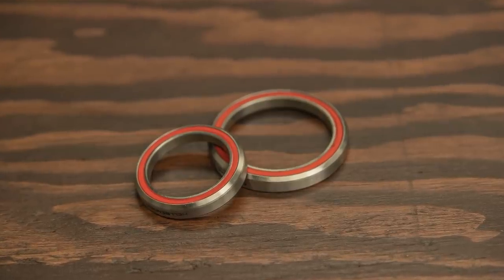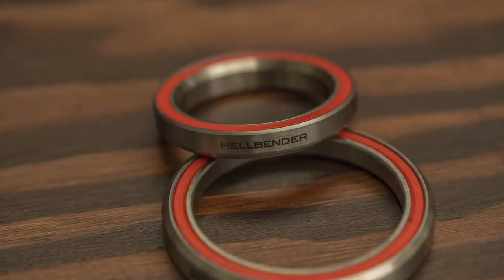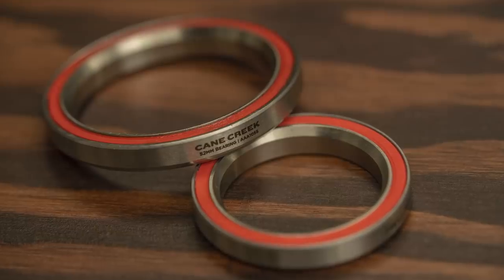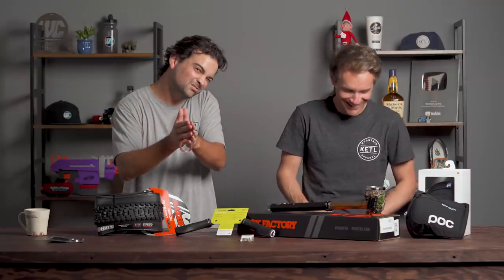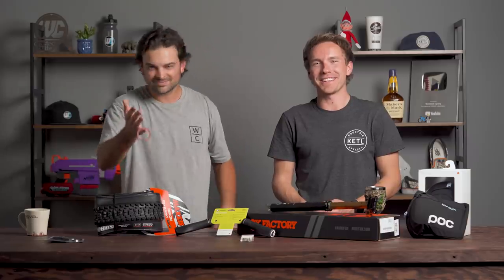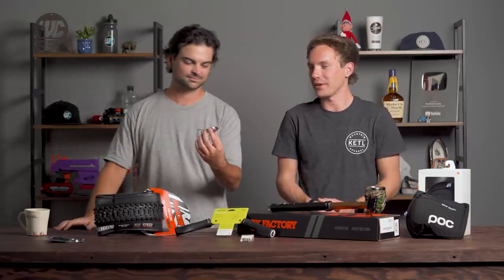Do you want to tell them what they are? It's a Hellbender 70, they call it, because it bridges the gap between the 40 and the 110 series. So if you do a quick little napkin math, 70 is almost in between. They don't want to call it 75. It's one of the newest headsets from Cane Creek, who has been making the best headsets for mountain bikes for longer than I've been alive.